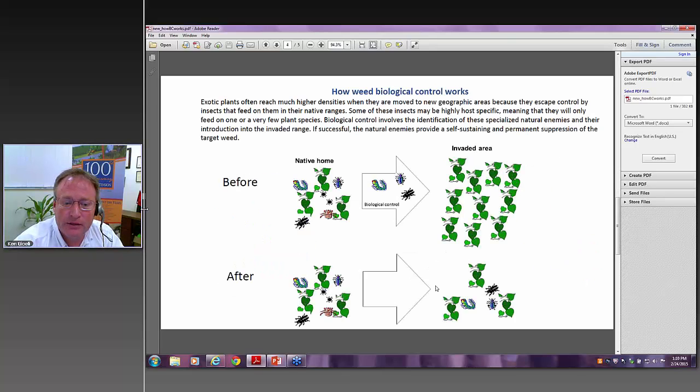Essentially, before the introduction, we have the invaded range with a high density of invasive plants, and then after the biological control is introduced, the pest population has been suppressed naturally by those insects. And the nice thing is, in many cases, we can release the insects, and it produces a self-sustaining situation where a certain population density of biological control agents occurs, and nature essentially takes on the job of spreading the insects to other air potatoes. So we essentially inoculate a site with the insects, and the insects establish and then move on their own.